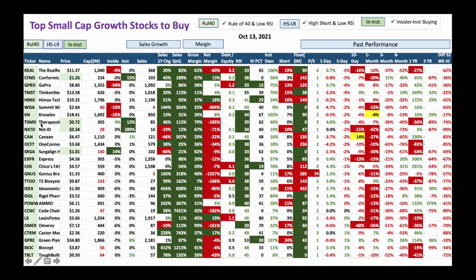And we got TXMD, which is a very small penny stock, as you can see here. Institutions are buying heavily, has got nice sales growth and gross margin, low debt here, which is a good story. You could buy into some of these things, put some money. You got to be a little contrarian, go against the grain here, because most people are not comfortable with penny stock. But it's okay to put some small amount of your portfolio and see how it goes. See, it's trying to turn around here.